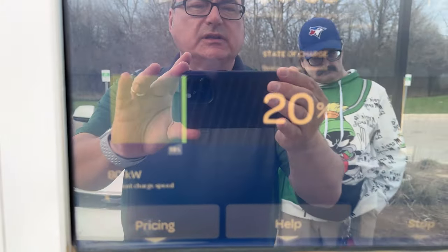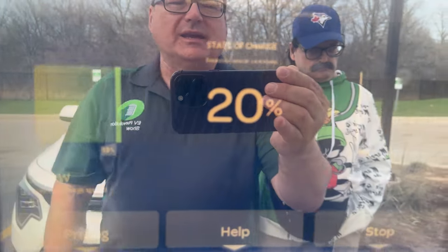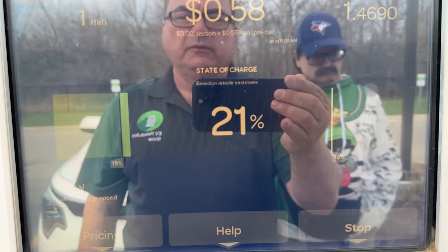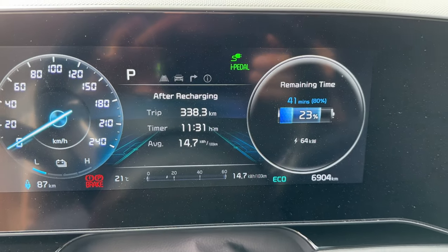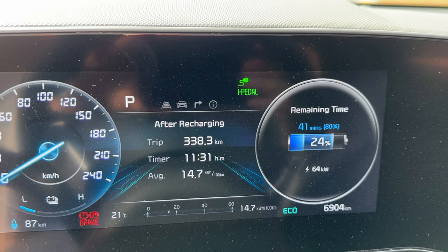Hanging in there at 20% state of charge. It's telling me that it's 45 minutes to get from 20% to 80%, which is where the limit is set on this. Again, that would be about right for road tripping. It does tell you inside in the binnacle what the remaining time is. I've set the DC charge to 80% as far as the max goes here, and you can adjust that.